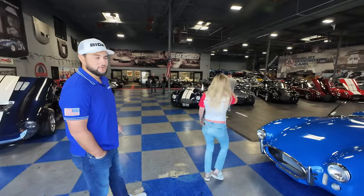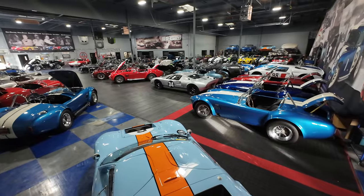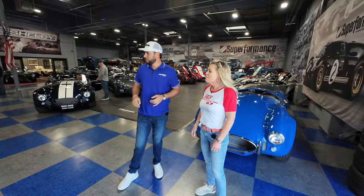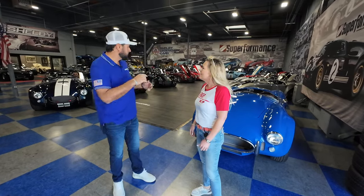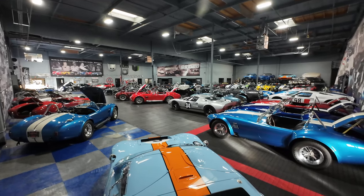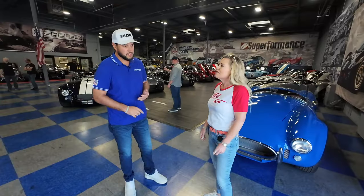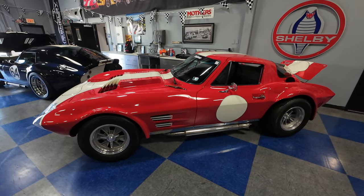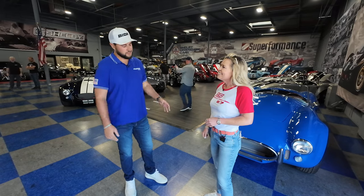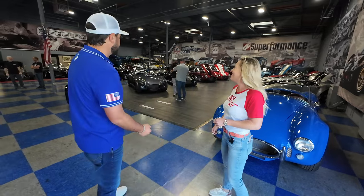So right off the bat, when you walk inside here, you can really see how overwhelming it is with the amount of cars that we have. We do Shelby Cobras, both the 289 and the 427 cars. We do four GT40s. We do a Mark I and a Mark II body style. We do Daytona Coupes, Corvette Grandsports. This is true 60s heritage race cars. It is so fun to be around here. A lot of fun stuff.